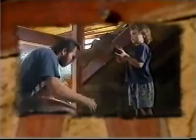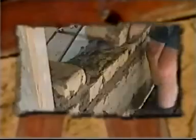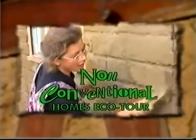Oh, it's fun. It's really nice, and it's got a good feel to it. So these people are creating homes that could last for centuries. Today they are called non-conventional homes.